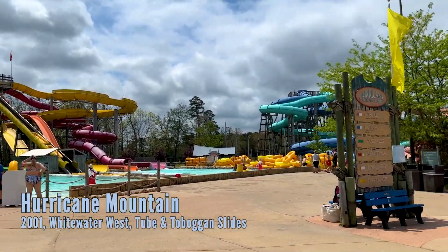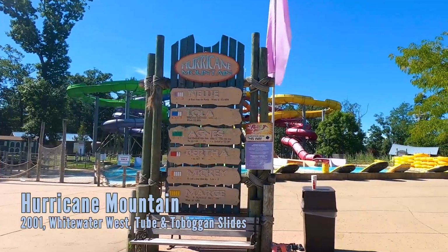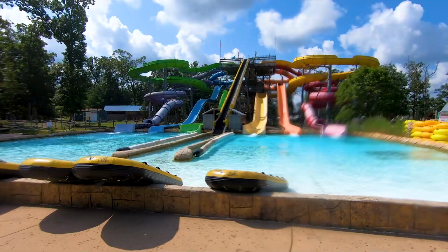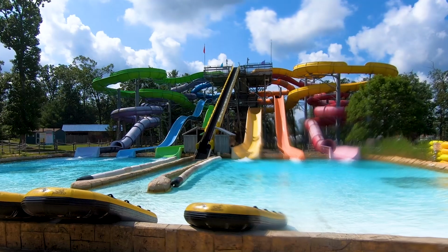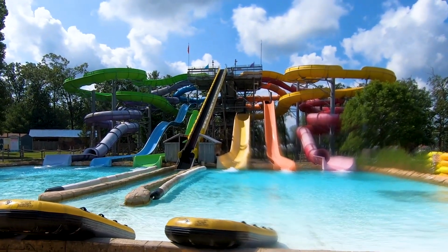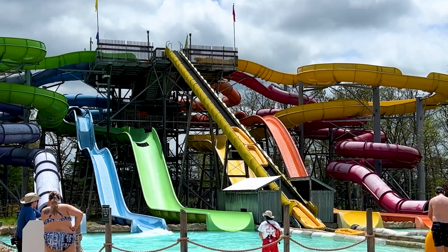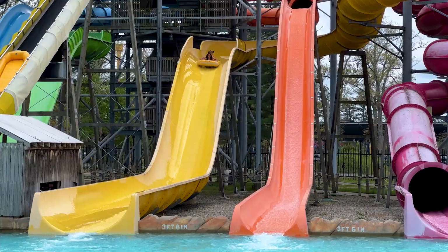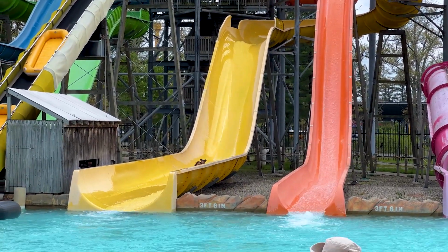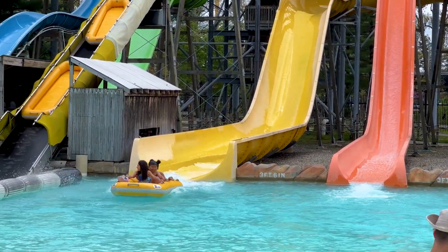Over here you have Hurricane Mountain, which was added a year after the park opened, and they realized they needed way more capacity. 6 different slides, as I said. The ones in the middle do not require you to bring a tube up. You can see the tubes going up in the middle. It is an inline seating tube type thing, which is fun. I think it seats up to either 4 or 5 people.